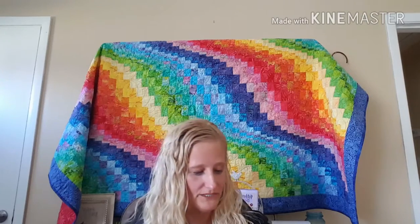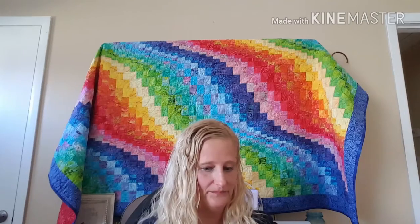And the Mirabilia piece I'm working on right now, Tree of Hope, is an amazing piece. I love stitching on it, so I'm enjoying that.